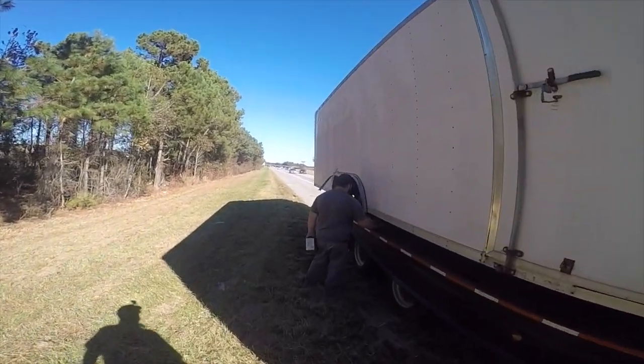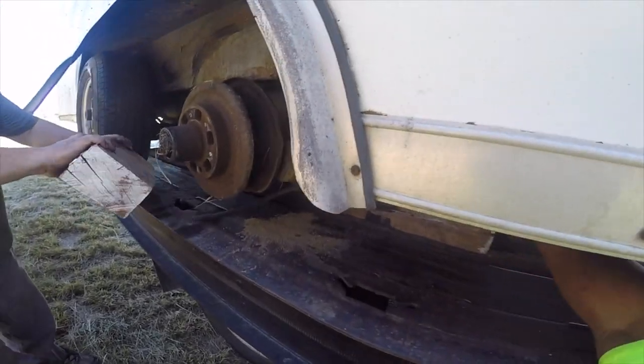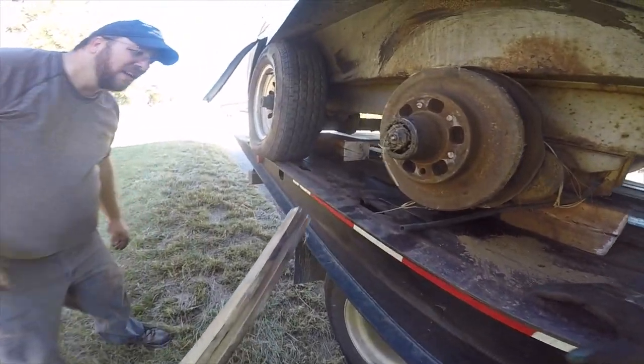The frame part up behind the wheel. Can it get up under there somewhere? Yeah, right here. And then when I tighten down on it, to sit on that. Okay. You know what I'm saying? Instead of back here, squashing the tire all the way down.